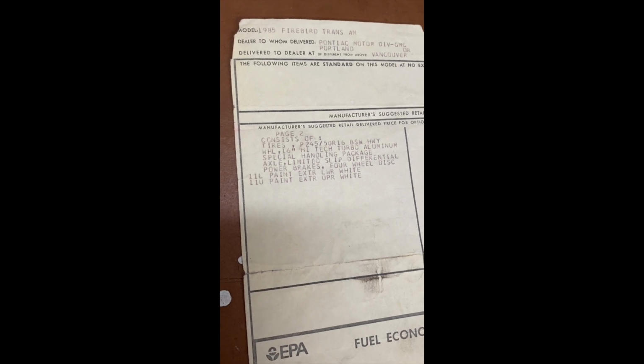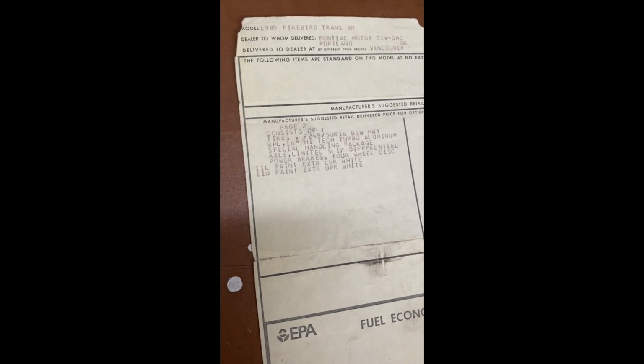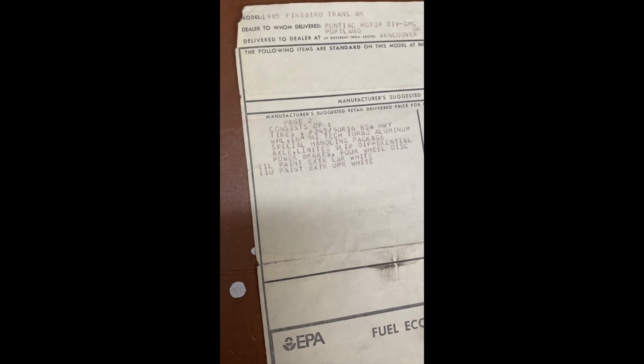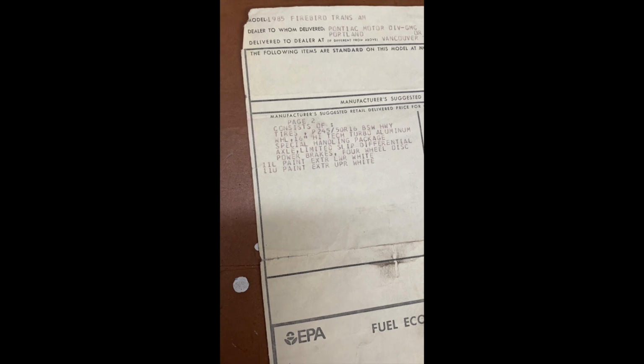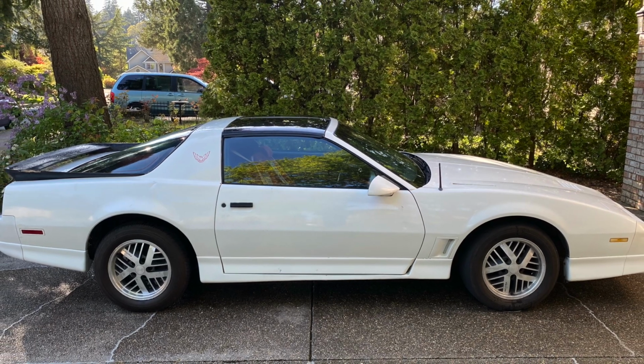It consists of 16-inch tires, which the fronts need to be replaced because the outer edge is wearing pretty badly. I don't know if I showed you that, but I need new fronts. The rears look fine. And then special handling package, power brakes, 4-wheel disc, very nice. And then of course the 11L and 11U for lower and upper paint. That's GM white paint, code 11.